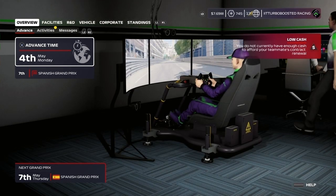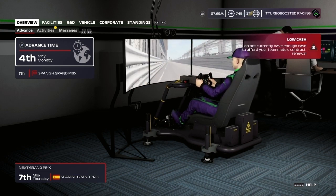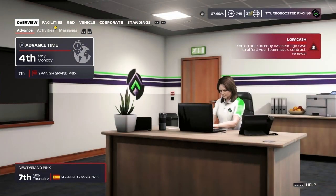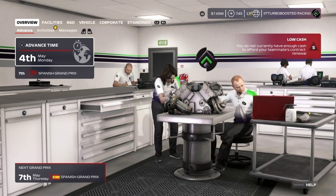We are basically undefeated this season so far. And I'm going to be honest with you guys, I didn't expect it to go this good for this season. I honestly thought that we were going to be a solid midfield car. The team surprised me, and I even surprised myself. So there's a lot that still waits for us in these coming races.